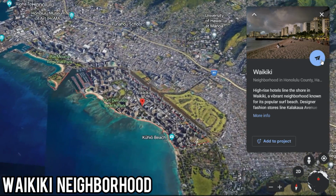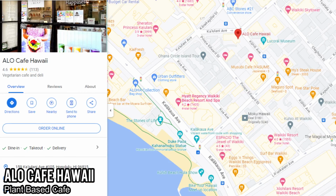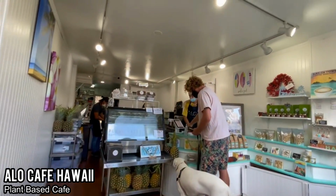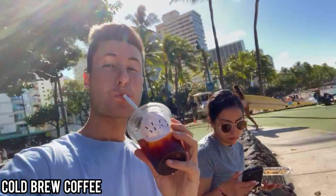starting in Waikiki. So the first place in Waikiki to try a Hawaiian specialty I recommend you go to is going to be ALO Cafe, also known as Alo Cafe. This is a plant-based cafe that's only a couple blocks from Waikiki Beach, and they serve delicious acai bowls, delicious banana bread, some of my favorite banana bread I've ever had, and some nice iced coffees and drinks as well.